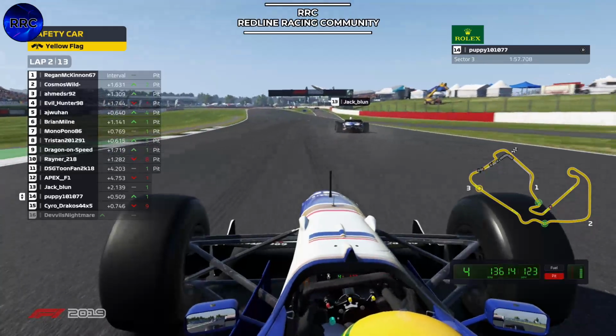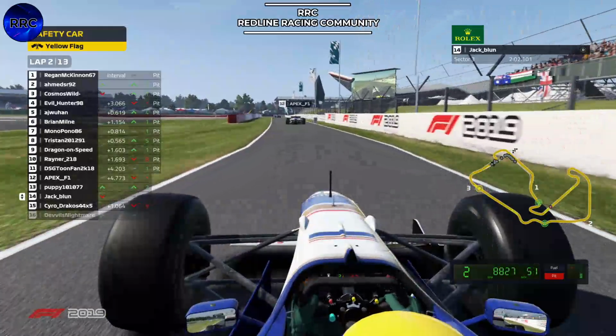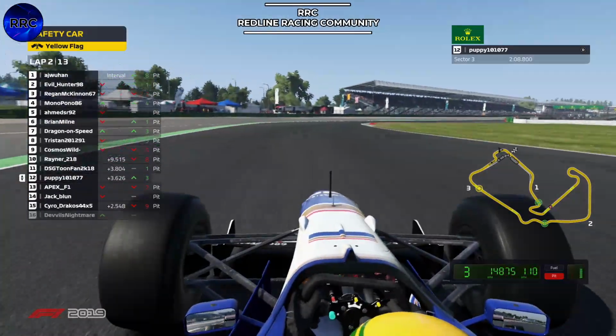Puppy, stay out. They're all coming in. Puppy's staying out and he's taking the lead. Yeah! So Puppy is the only man to stay out. Good effort. Huge effort as everyone boxes. There's going to be some heartache in the pit lane.